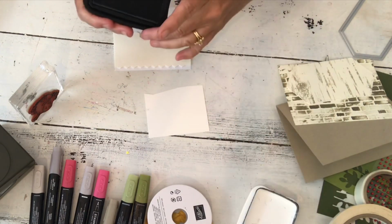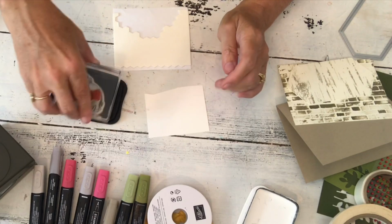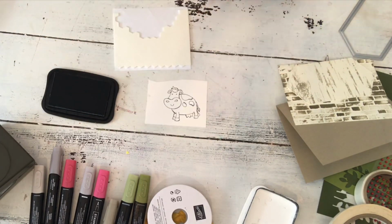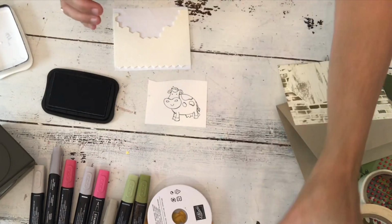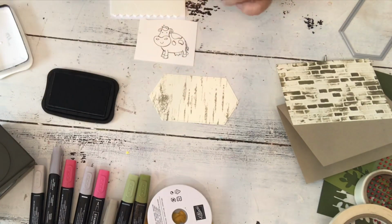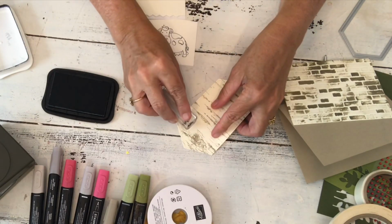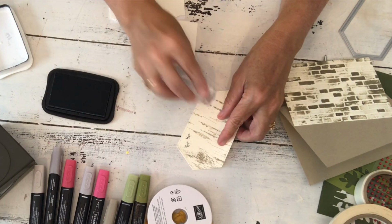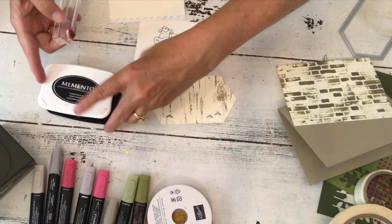So memento, black, stamp her. I guess I can go ahead and stamp my grass. I need a little, the set comes with some tufts of grass. So just add one here, and one there. And then I've got my blends to color them in.